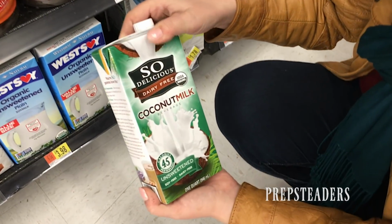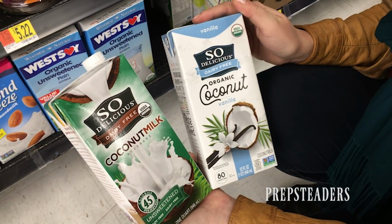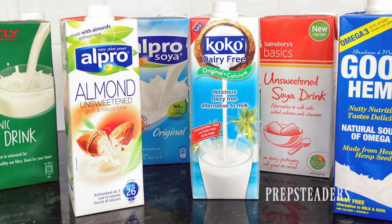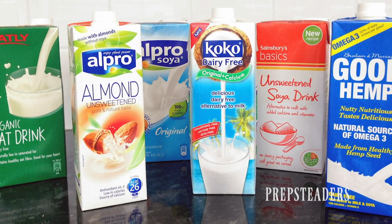But if you're allergic to that, there's always the soy or the coconut milks or the almond milks that are available to you. Go ahead and load up now on those, and if you can get them in that boxed container, boy, those last for months and are fantastic to have on hand.